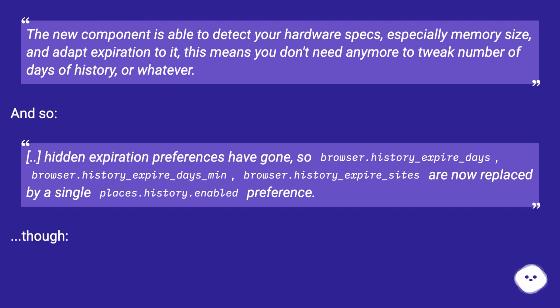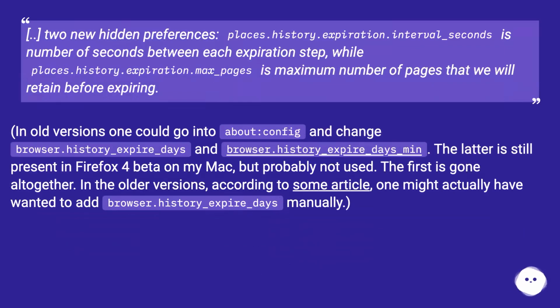So browser.history_expire_days and browser.history_expire_sites are now replaced by a single places.history.enabled preference. Though, 2 new hidden preferences: places.history.expiration.interval_seconds is the number of seconds between each expiration step, while places.history.expiration.max_pages is the maximum number of pages that we will retain before expiring.